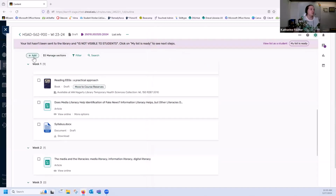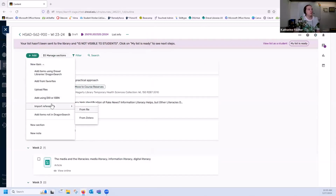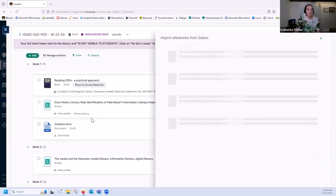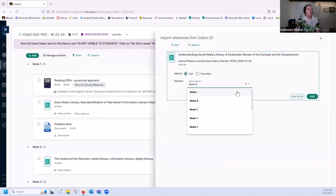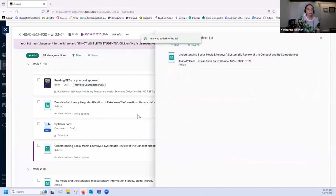And once you've done that, you can just, again, come straight over here to import references, and Zotero will show up on the list. And you will see here all of your Zotero options. So I'm going to just add this, and I want to add it to week 1. There we go. Okay, great.